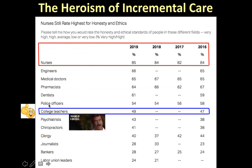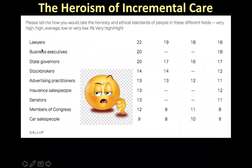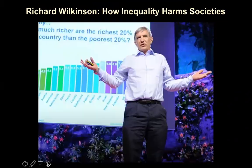Sorry, police officers, stop killing Black people. That's just one in Minneapolis, I know. But come on, you gotta be more careful. That's horrible. And then these are, I'll just leave those. You can see what that's doing.